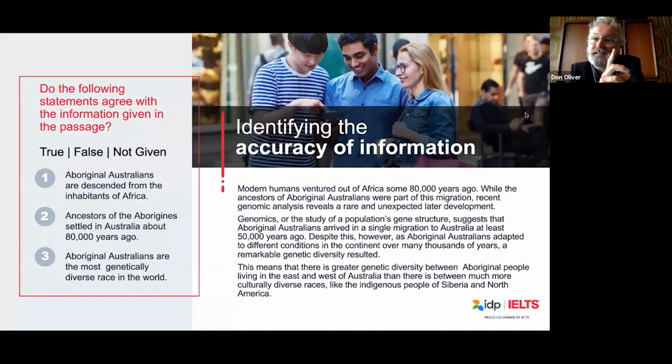Now, remember, I said scanning is to look at the questions first. So let's do that. The first question, is it true, false, or not given? Aboriginal Australians are descended from the inhabitants of Africa. What we have to do is decide what is the key word here. Where are the key words? Well, I think the key word there is Africa. If I find that word, then that will help me get the answer.